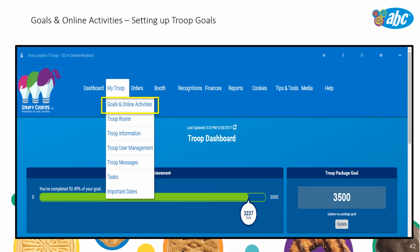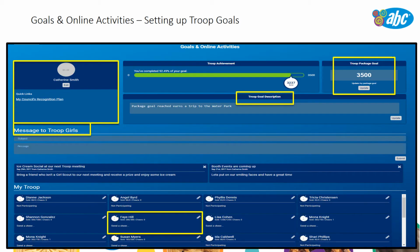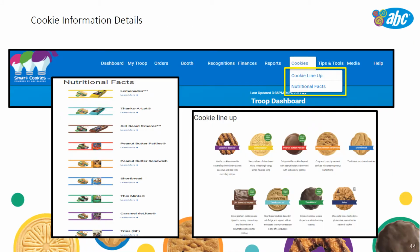If you hover over the My Troop tab, click on Goals and Online Activities. At this point, the volunteer can do the following: update their own profile and view My Council's recognition plan, update the troop package goal, provide a description of the troop's goal, send messages to the whole troop at once or to individual girls. This includes sending cheers or motivating pitches, and finally, view all girls' progress within the troop.